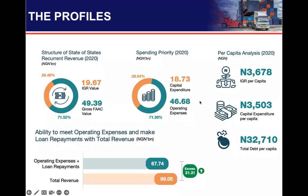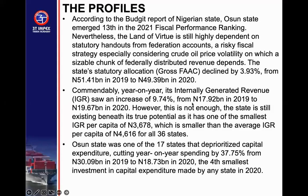Let's see what the budget report has to say about this state. According to the budget report of Nigerian states, Osun State is number 13 in the fiscal performance ranking. Nevertheless, the land of Bashi is still highly dependent on handouts from the federal government. Very risky fiscal strategy, especially considering the fact that crude oil price is volatile. The statutory allocation declined in 2020, probably because of COVID.